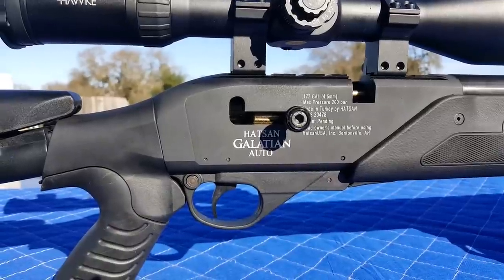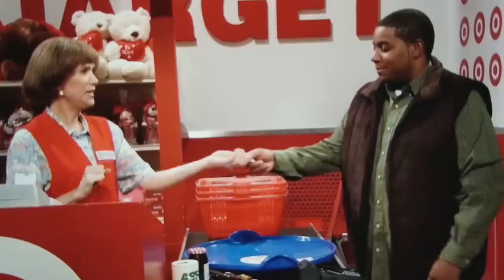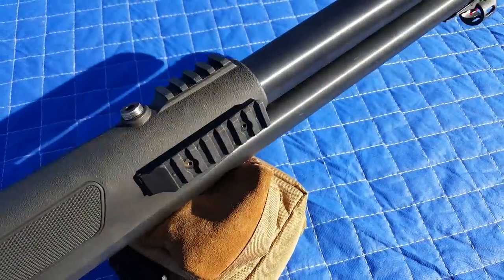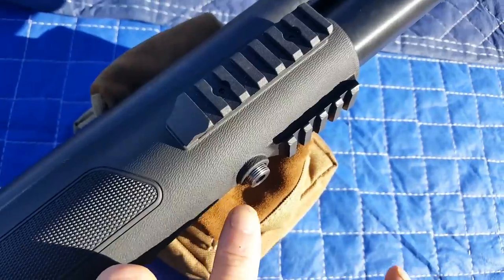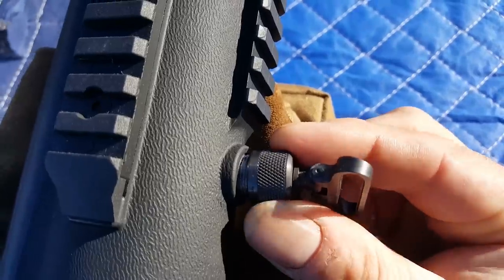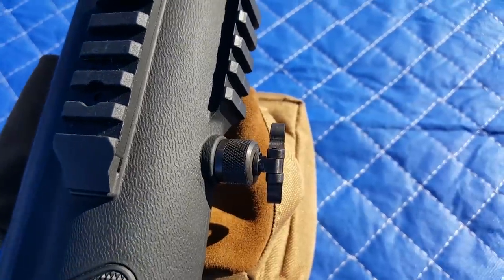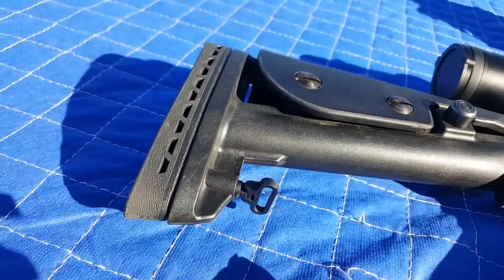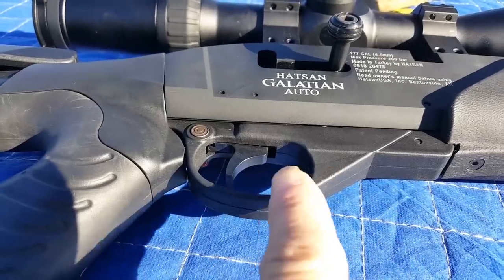The new Galation is also sporting a black anodized aluminum alloy receiver. You see upside down right here, it's got three accessory rails. Bottom one's real handy for a bipod. Put a flashlight on the side. Okay, this right here is where my swivel stud was getting in the way, so I just took it off. The swivel stud is fully removable. That's one thing I like about this too. We also got a swivel stud on the rear of the butt right here too. The trigger guard is polymer.